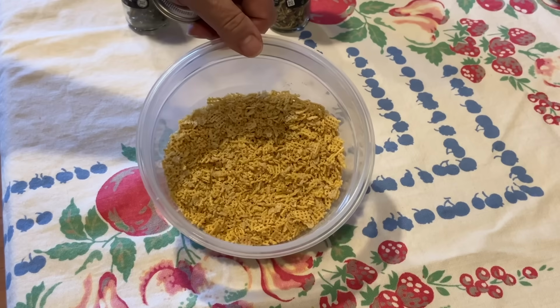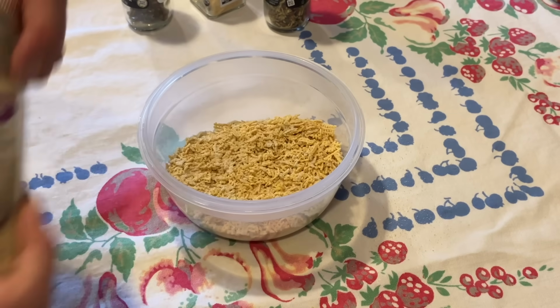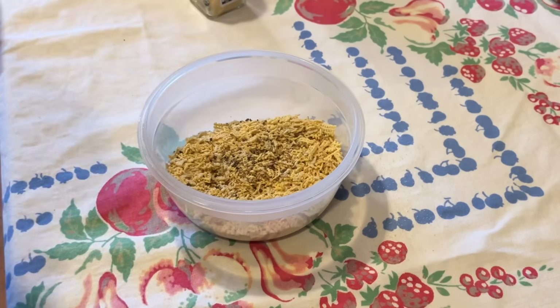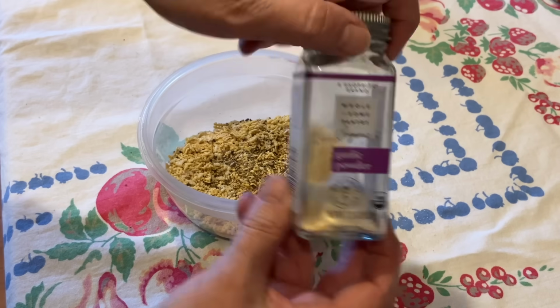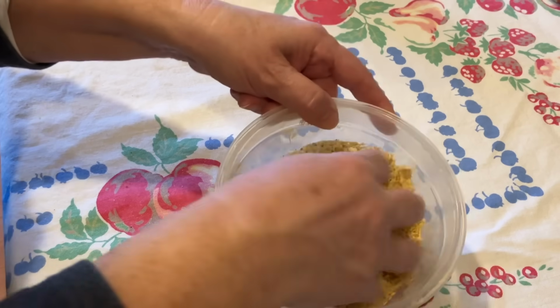Here's our crushed Chex cereal. I'm going to add some onion powder. We want to flavor this well. Grated peppercorn, a little Italian herb seasoning, but we're just using what we have and it's going to be amazing. And a little garlic powder. And I'm going to add just a little bit of salt. So we just mix this all up.